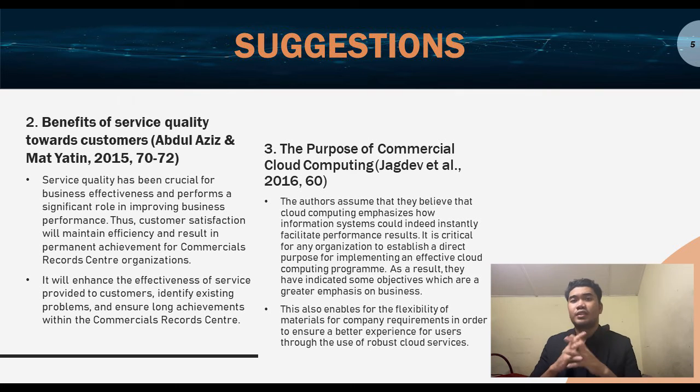Next is the purpose of commercial cloud computing, for the third suggestion, which is from Zaidi, 2016. The author believes that cloud computing emphasizes how an information system could indeed instantly facilitate performance results. It is critical for any organization to establish a direct purpose for implementing an effective cloud computing program. As a result, they have indicated some objectives, which is a greater emphasis on the business.